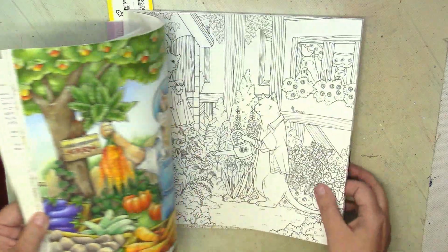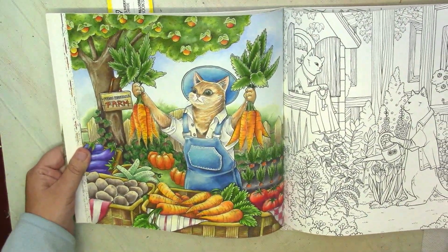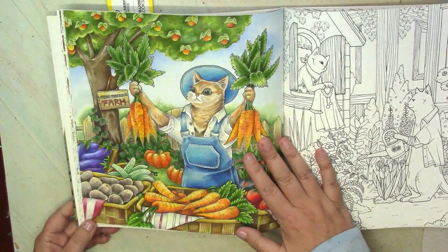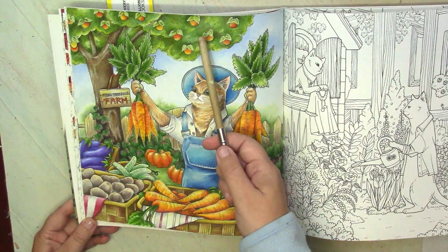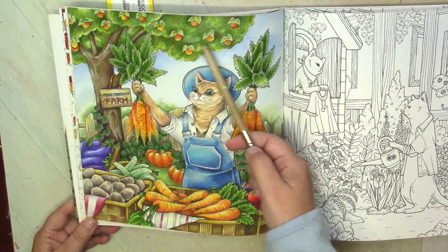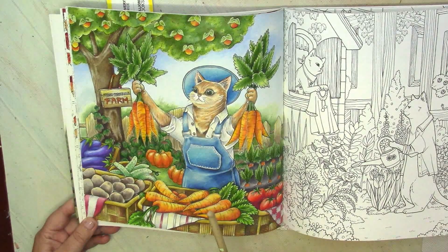I did one page which I absolutely loved with Prismacolors, and they blended here really well. I'm very proud of this one. Everything here I love, starting from the tree. I hope that this area of the leaves doesn't look very flat. It's my usual problem, shading on the leaves.